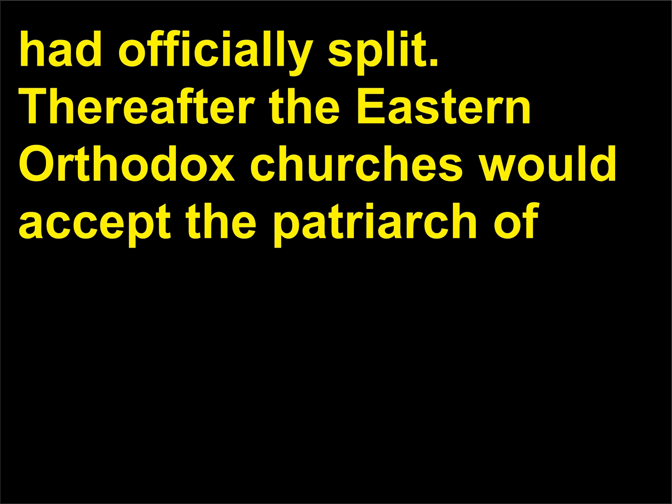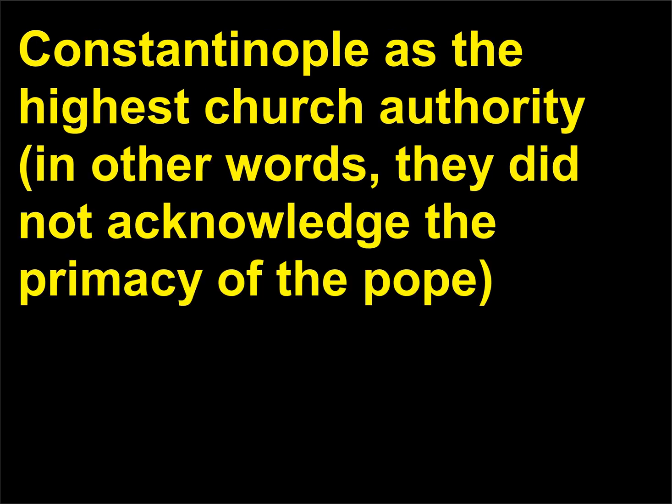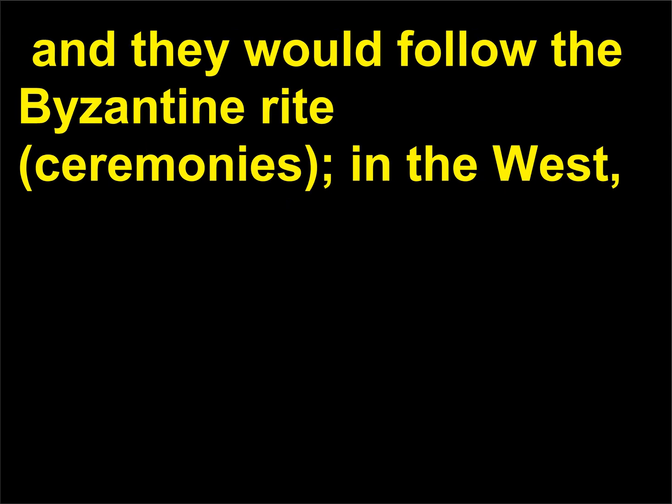Thereafter the Eastern Orthodox churches would accept the Patriarch of Constantinople as the highest church authority. In other words, they did not acknowledge the primacy of the Pope, and they would follow the Byzantine rite, ceremonies. In the West, Roman Catholics followed the Latin rite and continued to regard the Pope as the Holy Father.